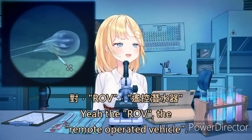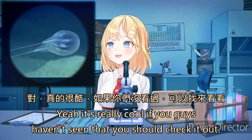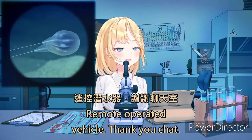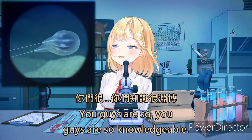Yeah, the ROV, the remote operated vehicle. There we go. Yeah, it's really cool. If you guys haven't seen that, you should check it out. They find a bunch of weird stuff on there. Remote operated vehicle. Thank you, chat. You guys are so knowledgeable.